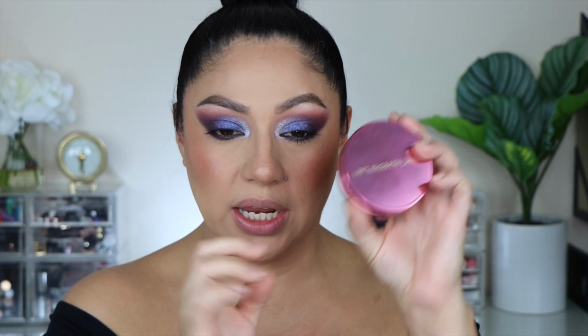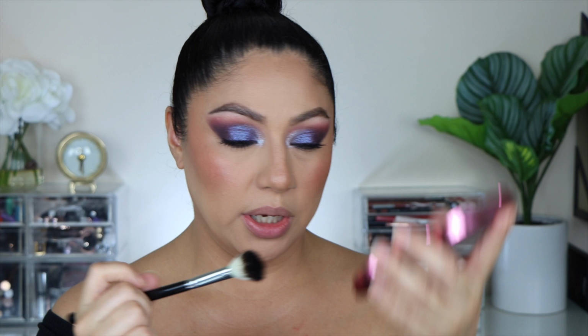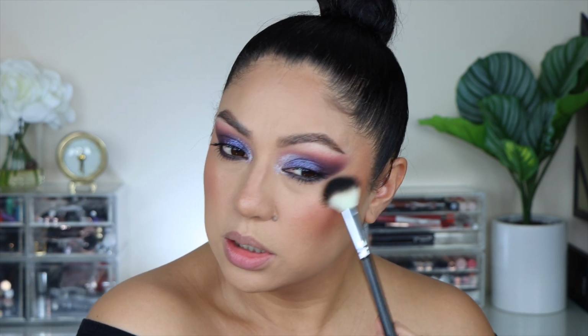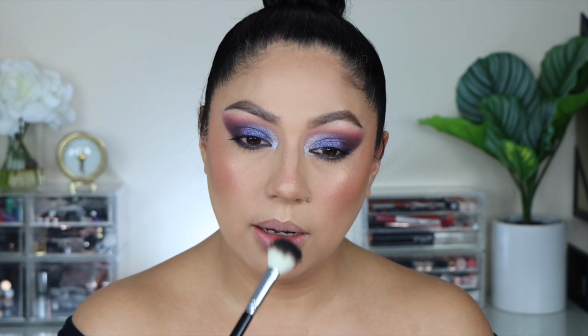Alright guys, so as you can see, the brows are done. I was going to forget highlighter. I'm going to use this one from Pat McGrath, which is so pretty. It is absolutely stunning. So just adding a little bit on the highest points of my cheeks, a little bit on the bridge of the nose, just a little bit, and on the cupid's bow.